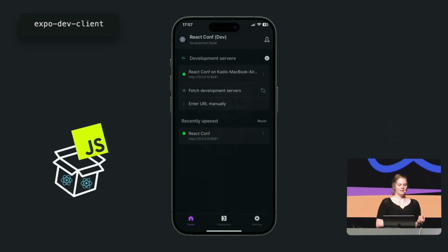The Expo Dev Client enables just this. It's a library that adds additional developer tools to the debug build of your app. In addition to launching from your own machine or others on your network, you could open a version of your app running on a dev server on a colleague's machine on another side of the world, or even a build that's hosted on a server.